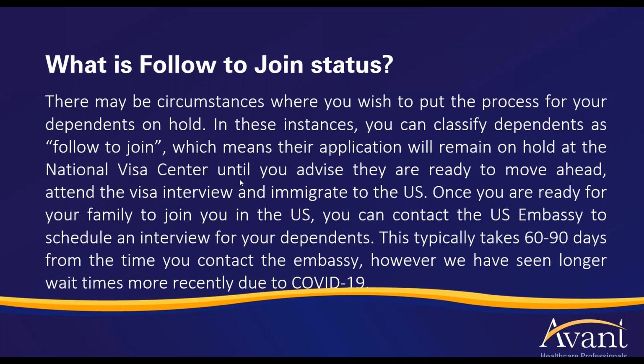So what some nurses decide to do is they will hold their family right after the I-140 approval. And that is called follow to join. So we would hold the family, we would move your case through to the exit interview, and you would come, get yourself established, maybe 6 months, 3 months, it doesn't have to be very long. You come in, you get settled, and then you say, now I'm ready for the family to come. Then they go through the fee bill process, they go to the exit interview, and then they can join you.